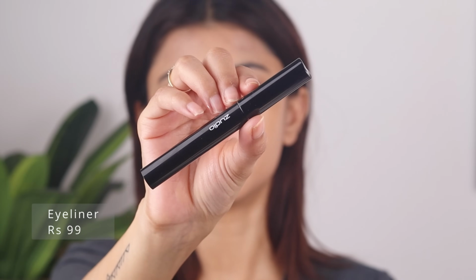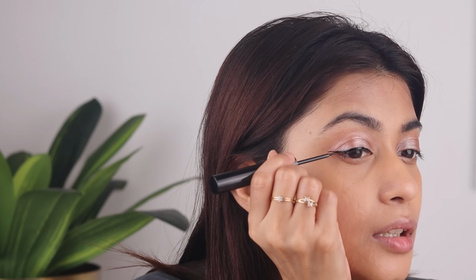I am sold. This is the Zudio eyeliner. It's enriched with argan oil. It's smudge proof and waterproof. It's for 99 rupees and this is how the wand looks like. The wand is like super flexible. It's not stiff. Extremely easy to apply. It's quite easy to do the wing with this because the tip is extremely thin.